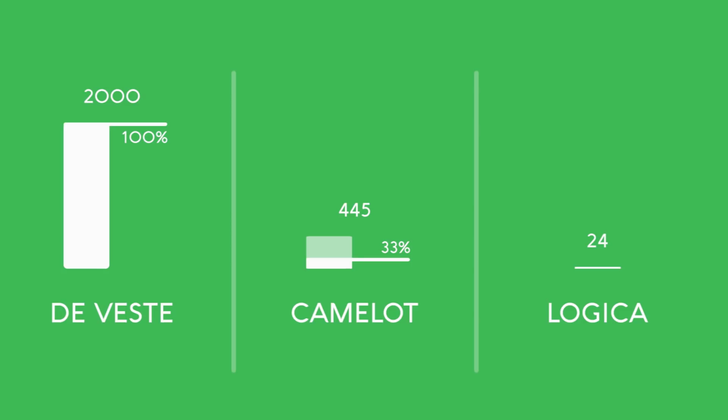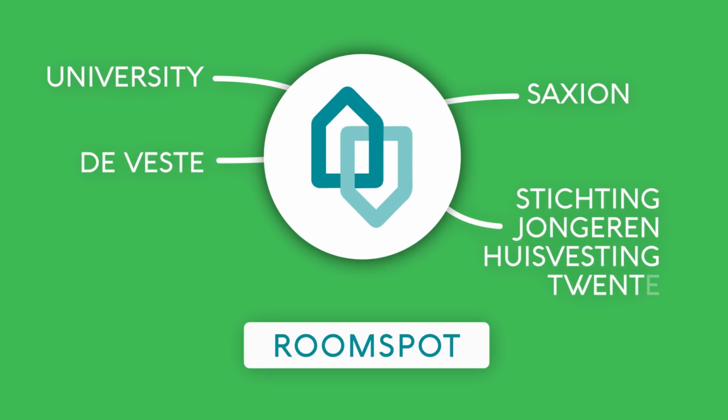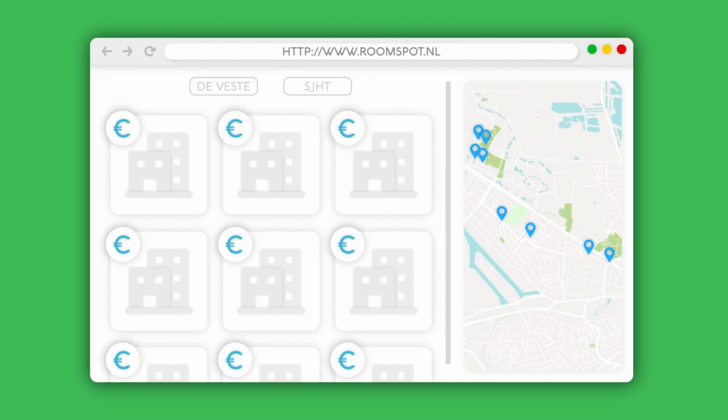Well, the UT has launched a new platform in the beginning of this year called RoomSpot. This is a collaboration between the UT, Saxion, De Veste, Stichting Jongerenhuisvesting Twente and the municipality Enschede. The idea is to have all housing offered at one location. De Veste and SJT both post their offers here.